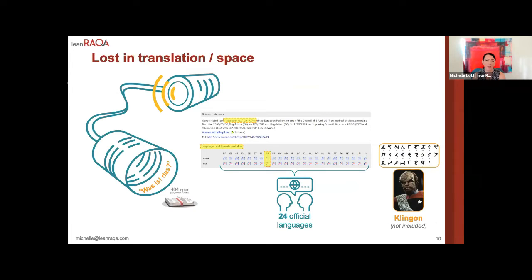So another problem is that the medical device regulation was negotiated and written in English, and then it was translated into the other 23 languages that are recognized as member states. Well, for some of us, this might as well have been written in Klingon, because there are so many translation issues going from language to language, and just the implication in the way they swap sentence structures.